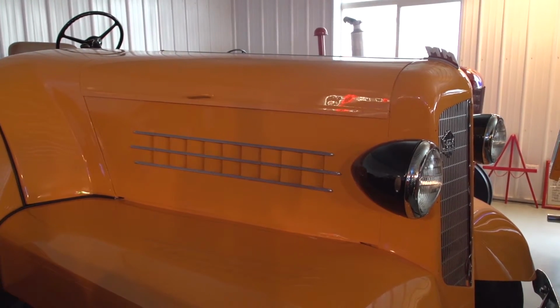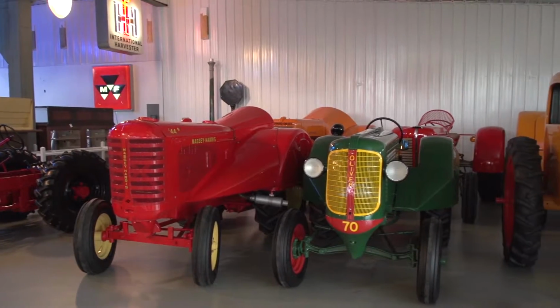I said, well, it's not really an orchard tractor. She says, well, I understand that, but you're buying what you want, and it just so happens that I like the UDLX, so why don't we buy one of those? I said, well, I'll tell you what, if you can find one, I'll buy it.